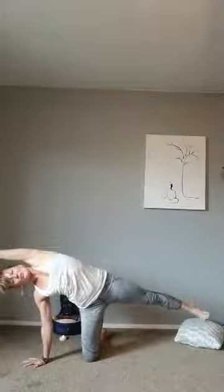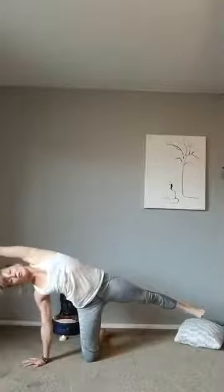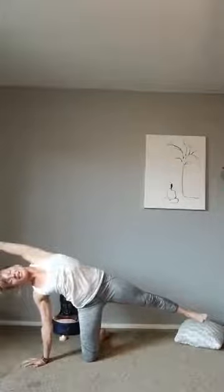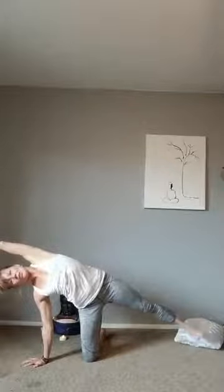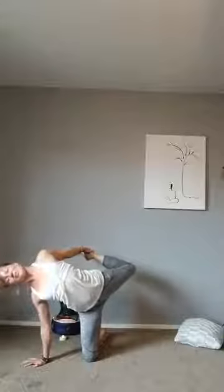Press strong through the right leg. Toes flex forward. Press strong through the bottom arm. Keep your chest open and breathe. And again, you might stay here. Your leg could be down. Or you might bend your back knee. Reach towards the back foot, possibly grab on, and then just open.